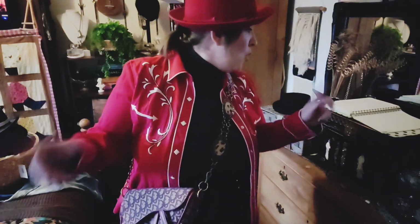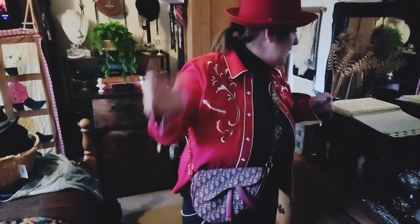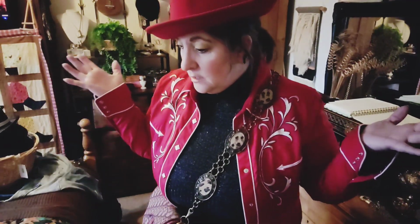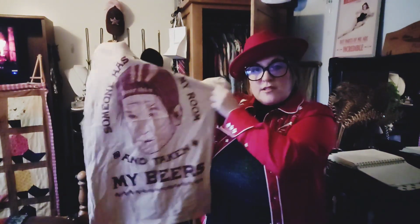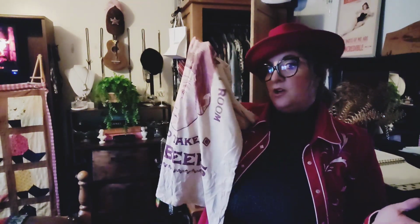So I'm going to do one more, and it would be number 7 I think, the graphic tee, a maxi skirt and lug style boots. I've put boots / shoes, so let's hunt out all of that. Okay, so the t-shirt that I'm going to try to use is this one, and it is from Sweet Honeydew, and it is good old Ozzy Osbourne, the meme where he says, "Someone's been in my room and taken my beers." So that's what we're going to do today.